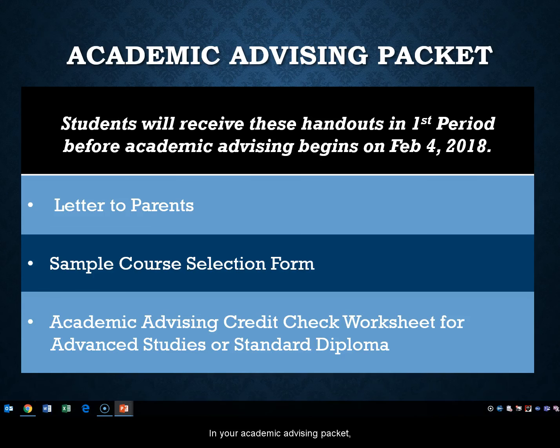In your academic advising packet, you will have a worksheet for both the advanced or standard diploma. Be sure to write on the correct side based on when you entered ninth grade. We highly encourage you to work through this sheet to help you best determine what classes you would like to take in the future. You will also have a draft course selection form similar to the one you will be filling out when you meet with your counselor.